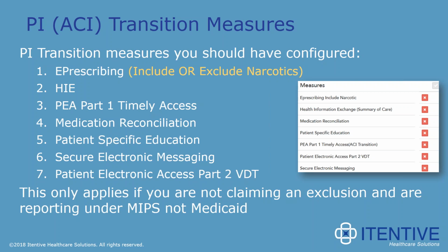Specifically, we'll look at the transition measure set first. Now, I will say for this one specifically, it's a little bit easy because everyone should have the same measures added. It doesn't really depend on the practice. There are exceptions to this. So for instance, if you're claiming an exception for a certain measure, but in general, everyone should have e-prescribing configured. There are two options, include or exclude narcotics. Feel free to add both of them in the beginning, but when it comes time to submit, you only want to have one of these on your report.